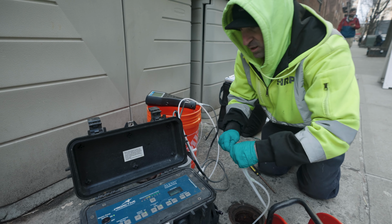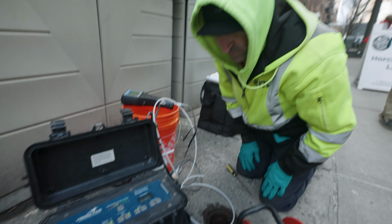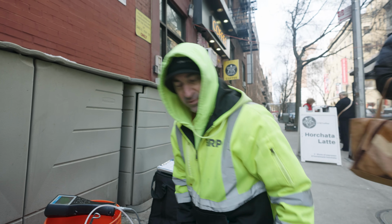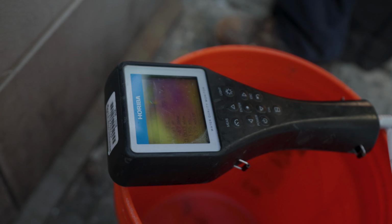Today we're using the Proactive Alexis peristaltic pump. You like them? I like these better than the older style Geotechs. You get a slower flow rate on them. You're using a Solinst 101 water level indicator, a Horiba U52.